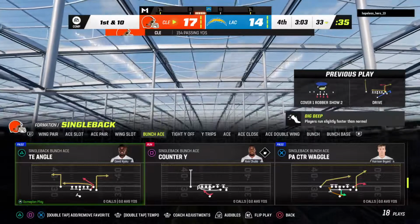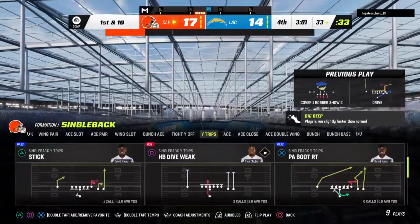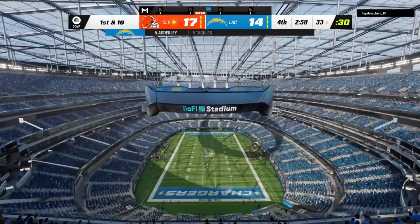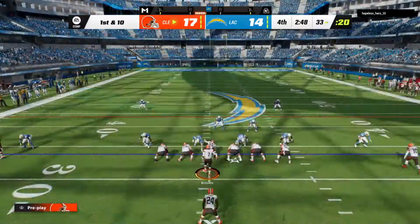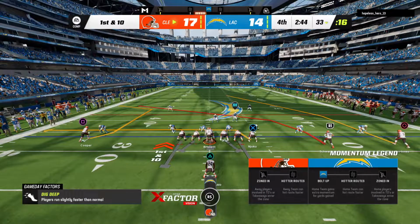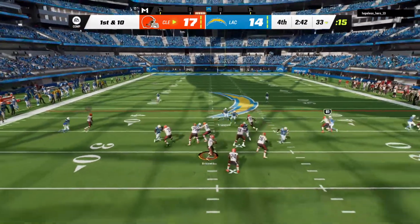Good throw, good catch, but I really like the route. The drag and being able to run away from defenders. Hard to stick with them for that long. Yeah, better against man than zone, because now you're running away from someone and you're not running into a defensive player in another zone.